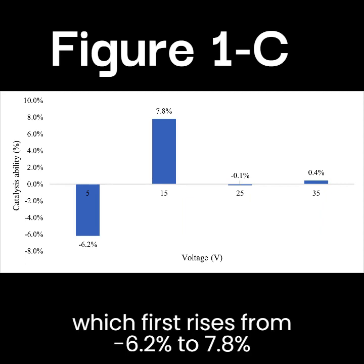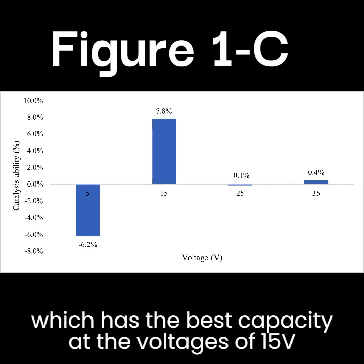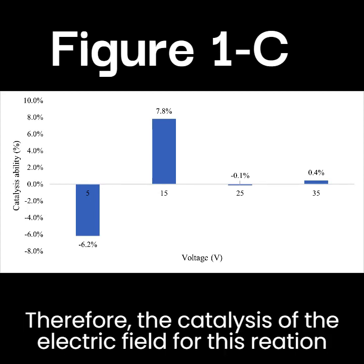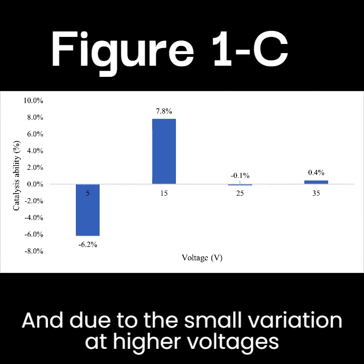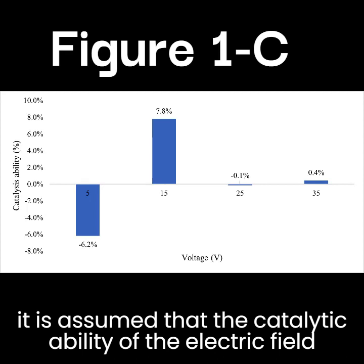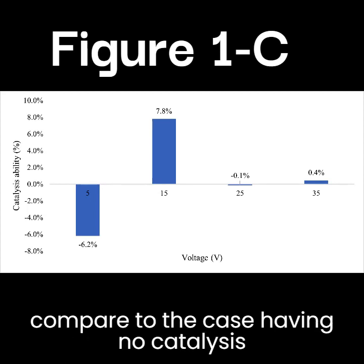Based on the figure, the catalytic capacity of the electric field from the voltage range of 5 volts to 35 volts first rises from -6.2% to 7.8%, and then decreases to about 0, with the best capacity at the voltage of 15 volts. Therefore, the catalysis of the electric field for this reaction is best at about 15 volts, and due to the small variation at higher voltages, it is assumed that the catalytic ability of the electric field at higher voltage will not be significantly improved compared to the case having no catalysis.